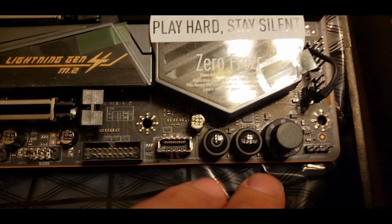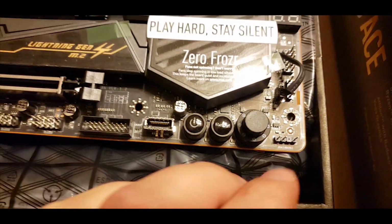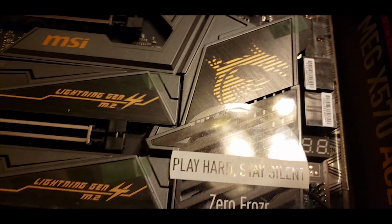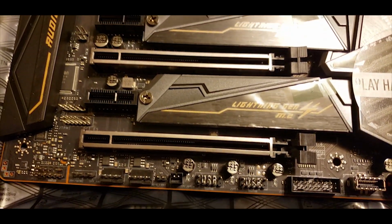They've got a power and reset button in here. We've got a little overclocking dial. I've never played with those. I don't really know if those are any good or not. Another RGB header. Very nice that they've included a couple of those at least, so we're not so worried about that. We've got 1, 2, 3 PCI Express 16x slots.